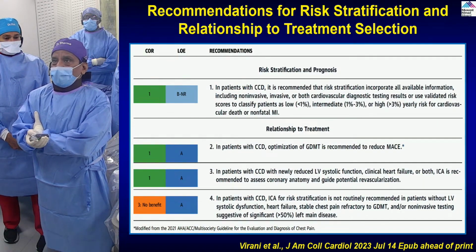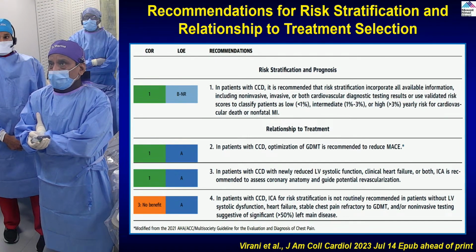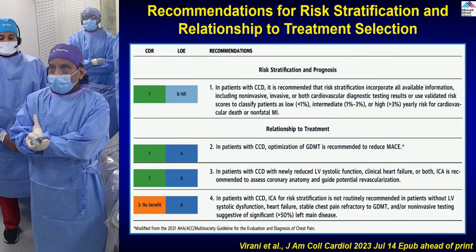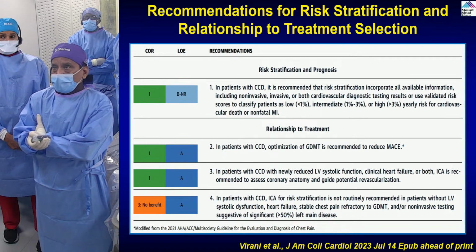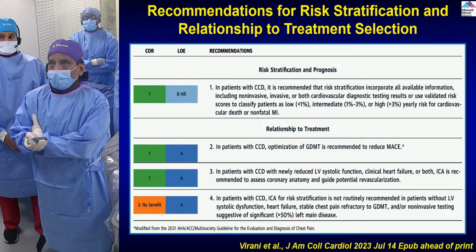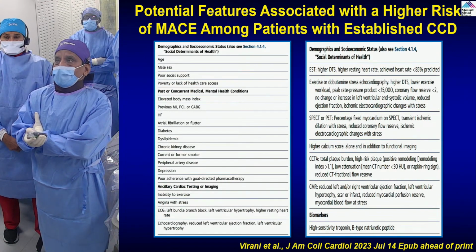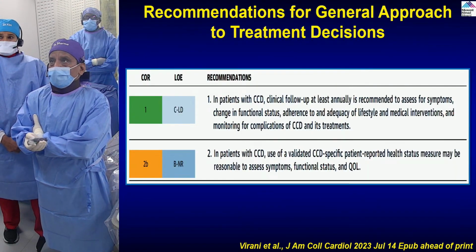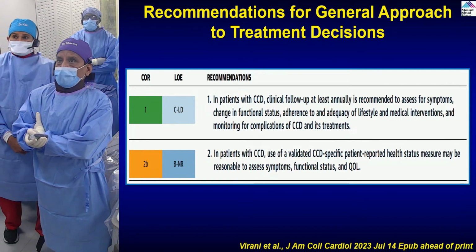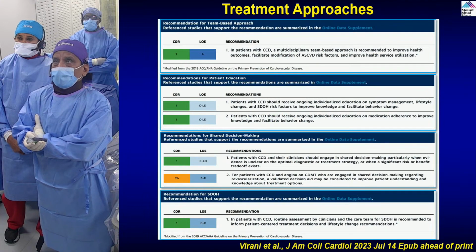From the risk stratification point of view, for all the patients with non-invasive or invasive testing, you have to identify patients as low, intermediate, or high risk. That's the way it has been in the past. And of course, the question remains about treatment, that you optimize treatment to reduce MACE in these patients. So these are the various high-risk factors they have done. I will just go through quickly. As I mentioned, routine stress testing is being avoided.